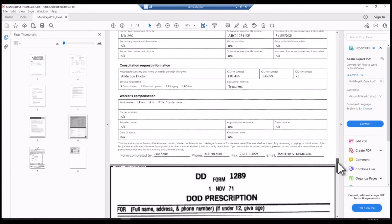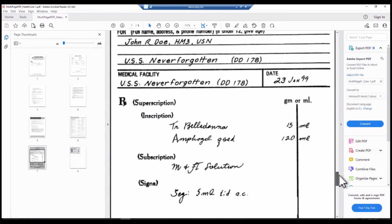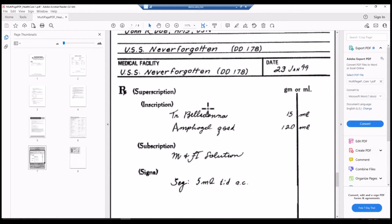Let's move on. I have a handwritten prescription. This is really nice because we can use Episoft's OCR power to actually turn handwritten data into real, usable data. Same thing with script. We can do a pretty good job at converting script to real data, and I'll show you how that works.